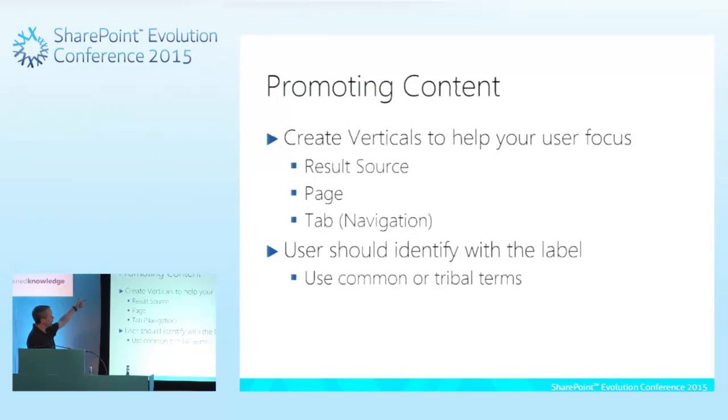So what I'm going to do is run through creating what we call a new vertical. We used to call it a new tab. Microsoft Marketing got a hold of that. They didn't like tab. Now we call it vertical because vertical sounds cool, right? We're going to create a new result source. We're going to create a new page. We'll go ahead and create the new tab by creating navigation. And then we'll apply a display template to make all of that work.